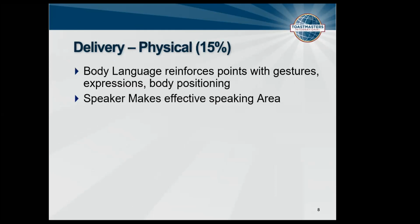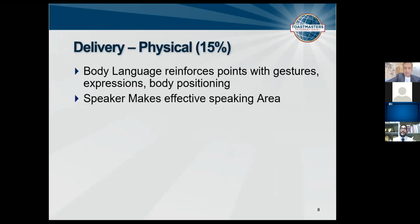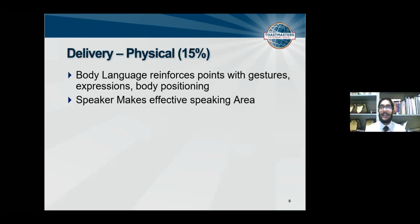So make sure that when you're speaking, standing up and showing your facial expression, the right lighting is there, so that everyone can see your face. When you're moving your hands or showing hand gestures, make sure they are visible in the camera. And when you're moving, make sure that you stay within the video frame.